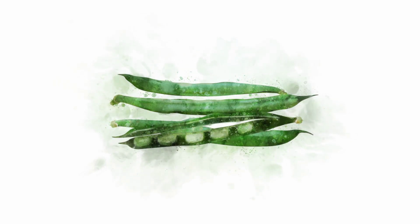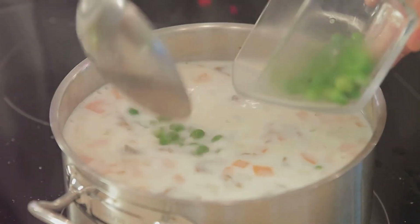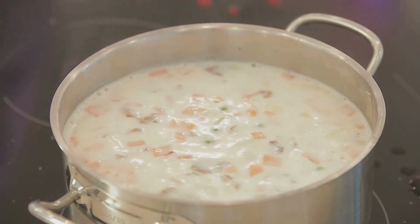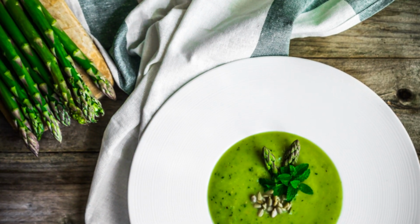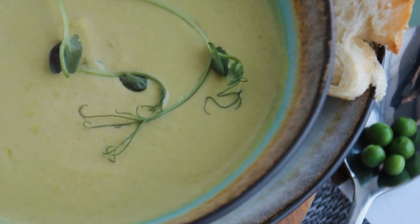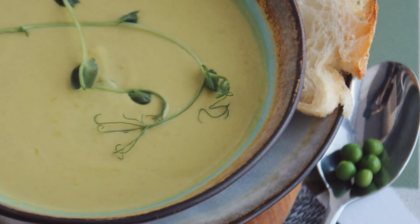The broth adds depth to the soup, while the peas bring their vibrant color and fresh taste. A little simmering is all it takes for the flavors to meld beautifully. This gentle cooking process ensures that the peas retain their bright color and fresh flavor. For an extra touch of luxury, we'll be using a bit of cream, but you can easily substitute it with coconut milk or simply omit it for a lighter version. The cream adds a rich, velvety texture that makes the soup feel indulgent.